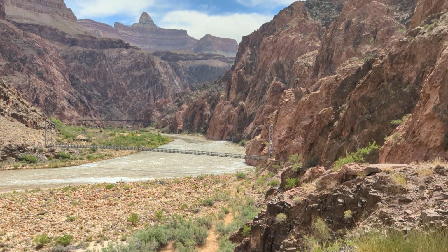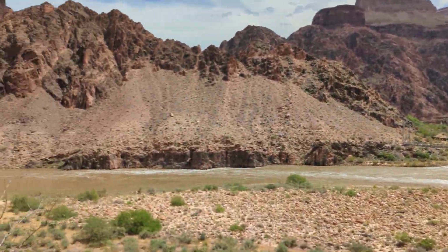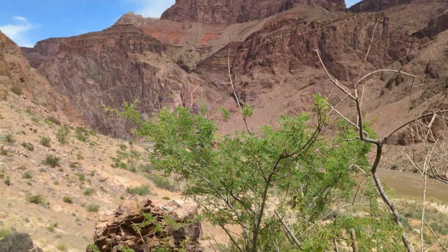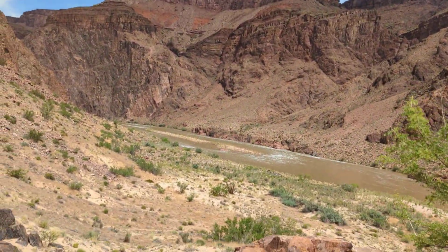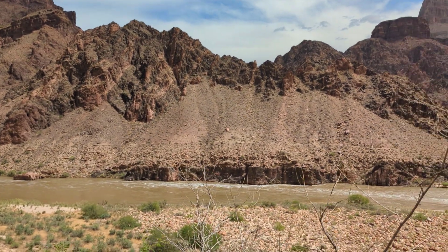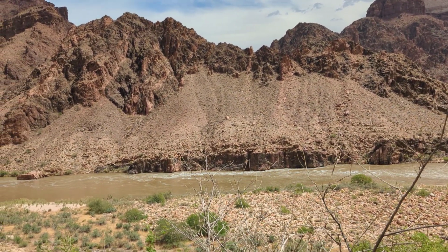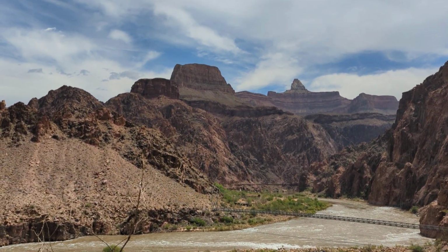Here's the river just at the beginning of the Bright Angel Trail. There's the bridge, and it's flowing along there to the west. And there it's picking it up over here. Better not trip. We got a nice view here of how much water there is in the river right now. It's pretty impressive. And then there's some very impressive cliffs up above.